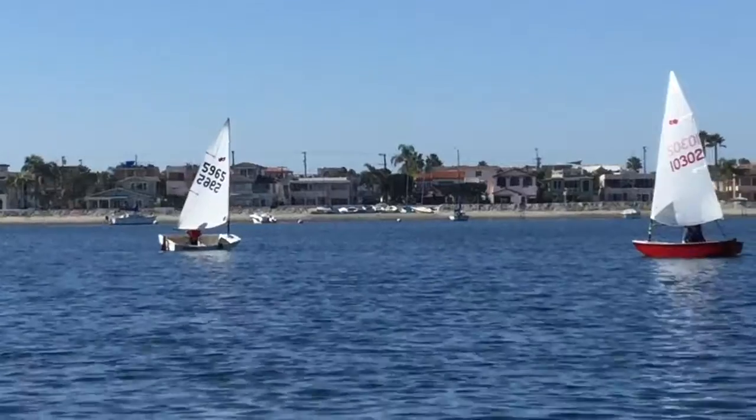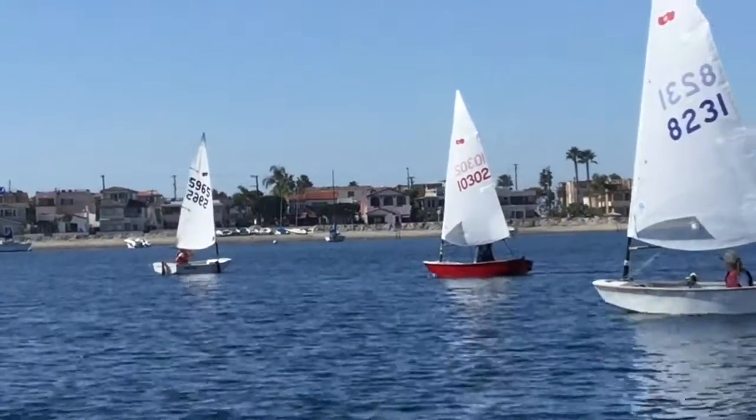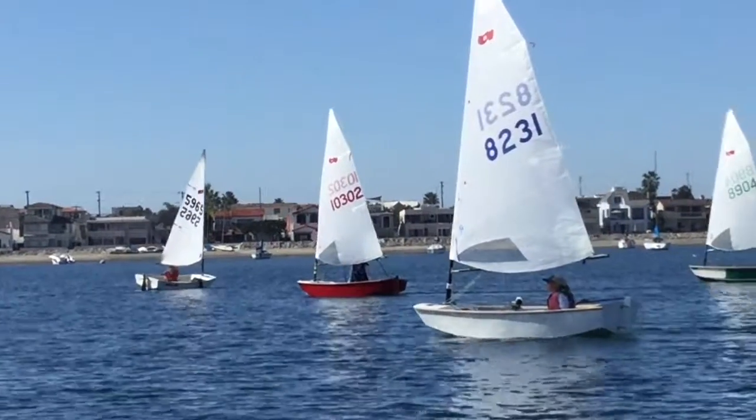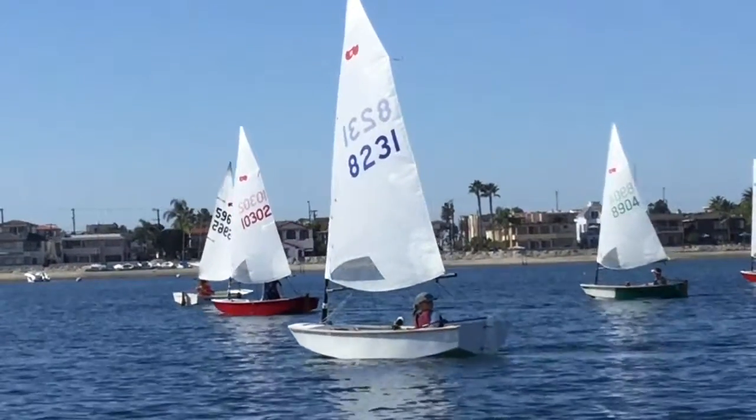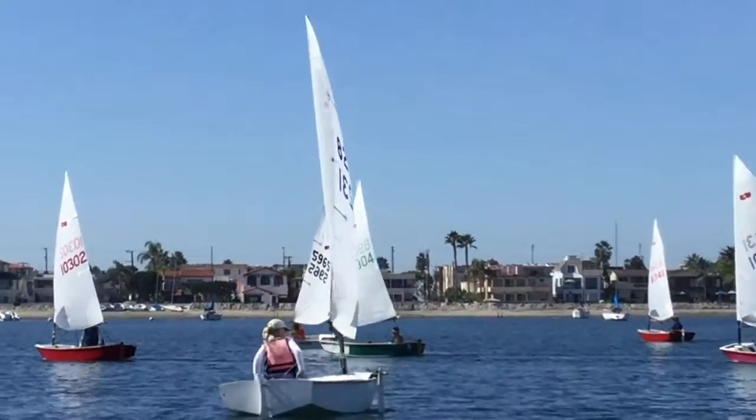Okay. Now she's got a puff. So right now she should be looking at the water. Good, seeing the puff and being ready to adjust for it. You too, Enzo. Get up the line.